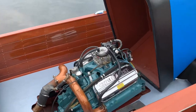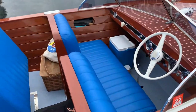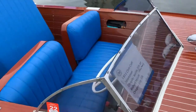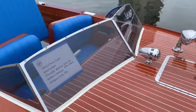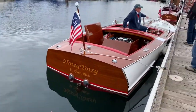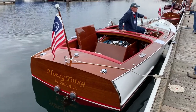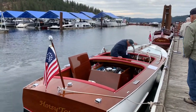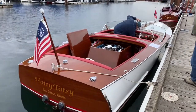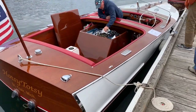Chrysler. It says it's a 1953 Chris Craft Sportsman. This one's from Michigan. Hotsy Totsy. And this is a 57 Chris Craft Lancer.